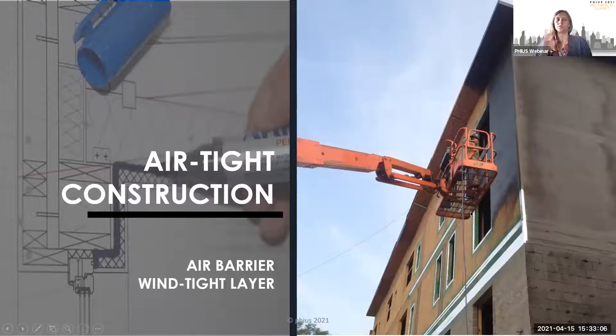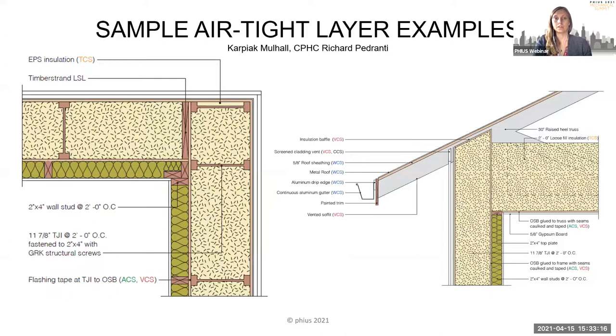This is stuff you'd learn all about in the full builder training. We'll get more into detail with the specifics here, but you'll also learn more about this in the CPHC training. Here's a different sample assembly.